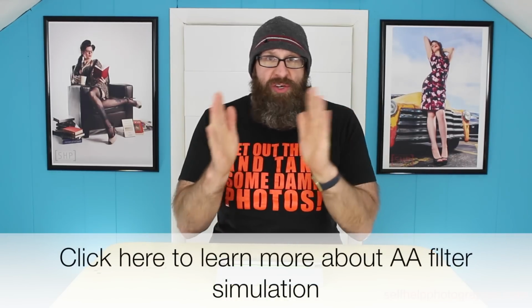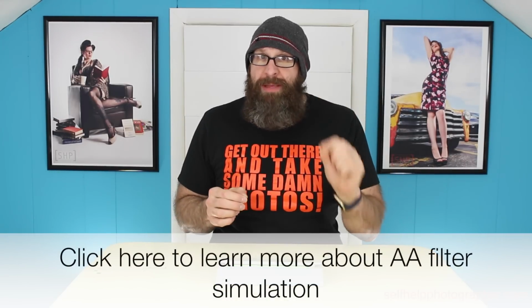In addition to the image stabilization, which is rated for up to 5 stops of effectiveness, it also uses that sensor shift technology to simulate an anti-aliasing filter. It also uses that sensor shift ability to create high resolution photos.